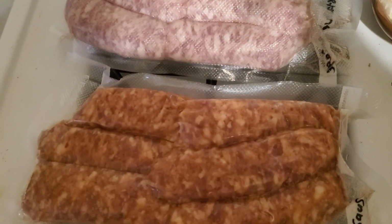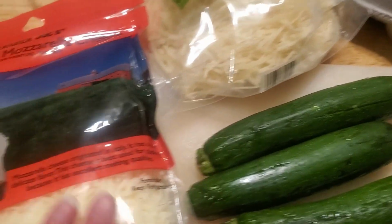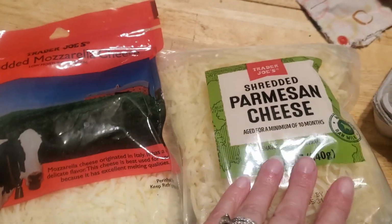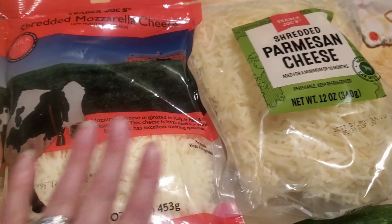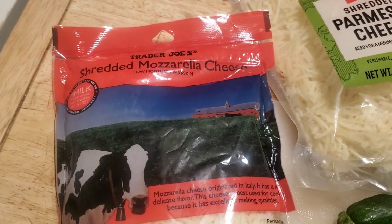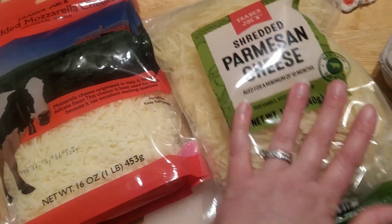So the first thing I need to do is boil these sausages. So I have a pot of water. I'm going to put the sausage in and boil it. Alright, so here's what I have. I normally shred my own cheese, but on the grocery haul, I think I said they didn't have any of the other type of cheese where I was, so I got this mozzarella cheese and this Parmesan cheese.